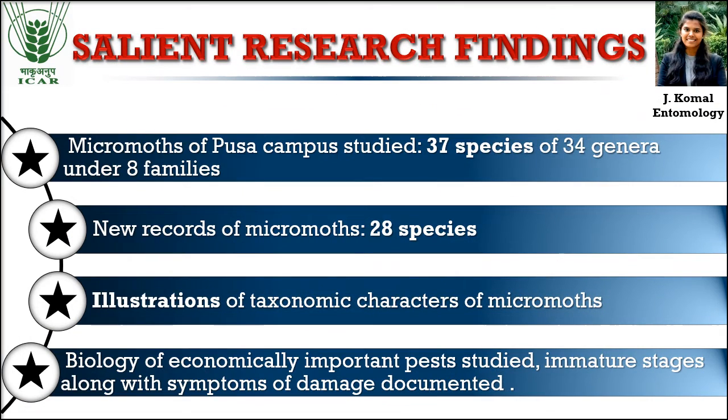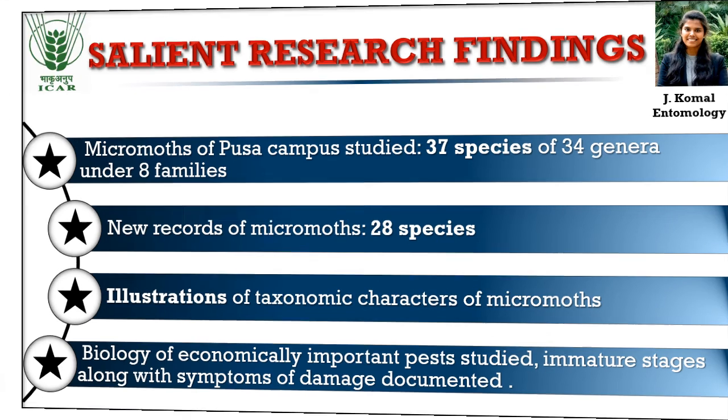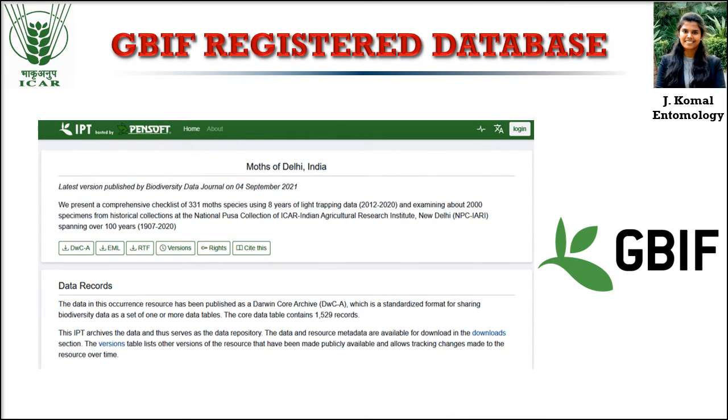In-depth taxonomy of 37 species belonging to 34 genera under 8 families was studied, of which 28 species are new records. Illustrations of taxonomic characters studied are provided, and biology of some economically important pests is studied, including the documentation of immature stages along with its symptoms of damage. We have registered our database of specimens studied with GBIF to be accessible for increased viewership.